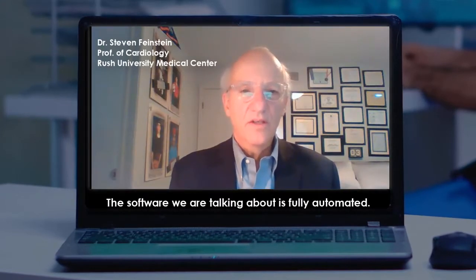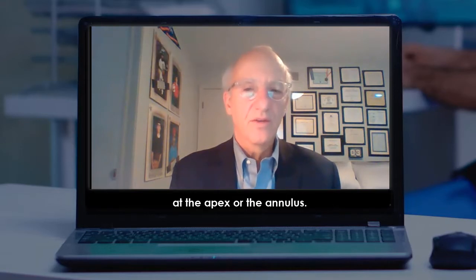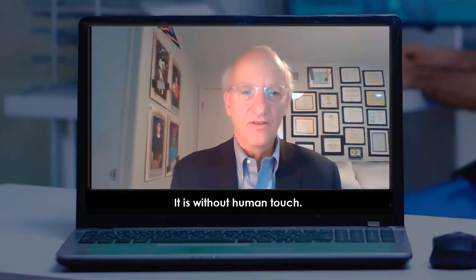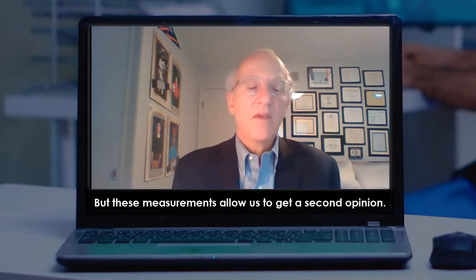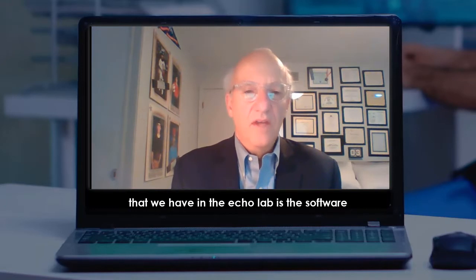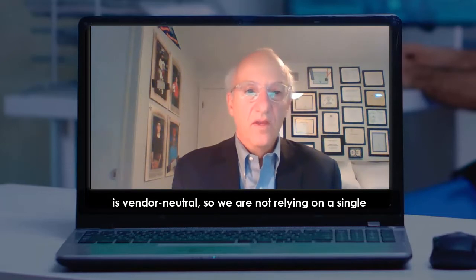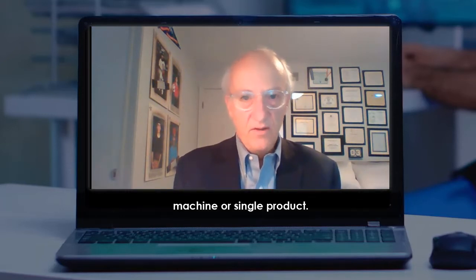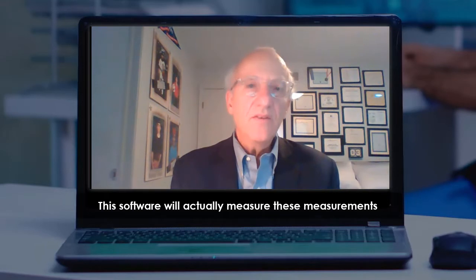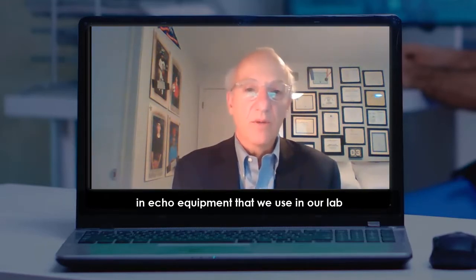The software we're talking about is fully automated. You do not place markers on the screen at the apex or the annulus. It is without human touch, so it's remarkable advance. But these measurements allow us to get a second opinion. The other advantage that we have in the Echo Lab is the software we're going to be using is vendor neutral. So we are not relying on a single machine or a single product. This software will actually measure these measurements in echo equipments that we use in our lab.